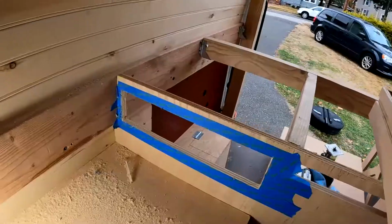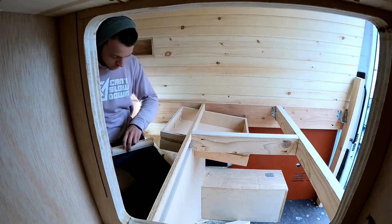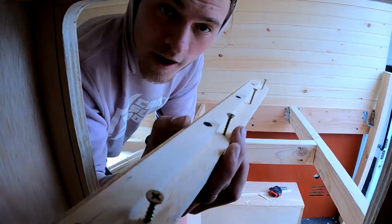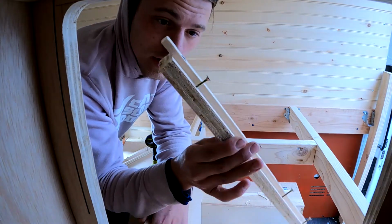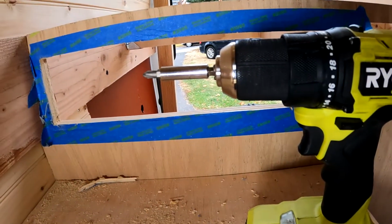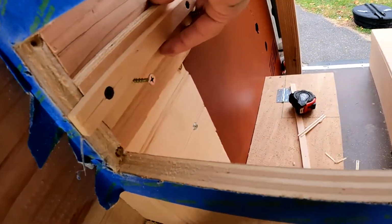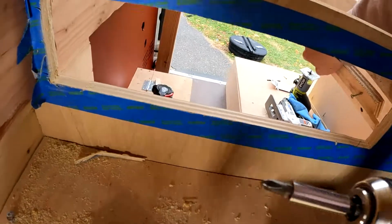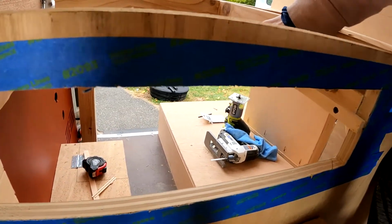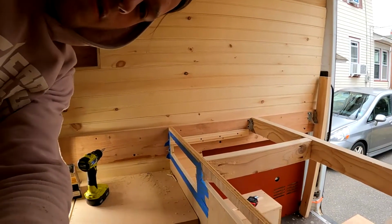Hole is cut, mess is made. Now to just set up the rails. These are my rails. I gotta go over a bit, over the edge. This one goes over there like that. See how that edge goes over? This one hangs off the bottom of that 2x4 like that. Almost done. Let's see if it all fits.